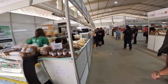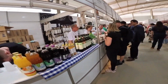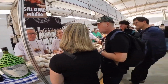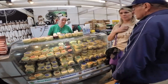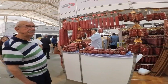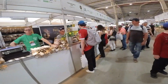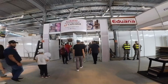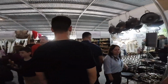So this stand here is selling some organic produce. And then you've got juices and wines. And then salami. Lots of cheese. Jams and honey. And the stand here selling cachaça, which is an alcoholic drink made out of sugarcane, and lots of other produce as well. And then next to it you've got the Pavillon de Artisanato, which is arts and crafts.